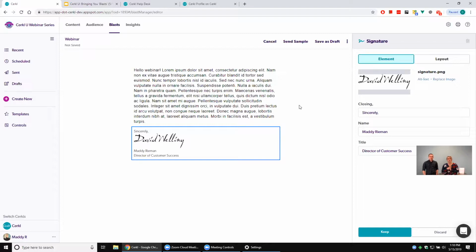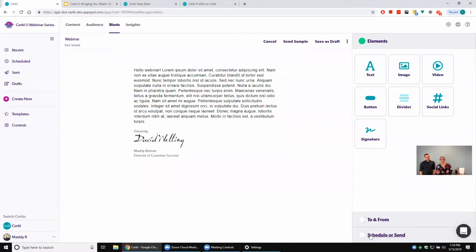Let's see what else. Other than that, I think that was probably one of the, it sounds tiny, but it was a lot of work on your end. So I appreciate your patience and understanding with that signature component. I think a lot of our clients are going to be excited to use it.